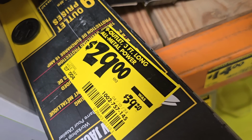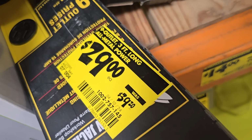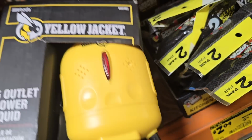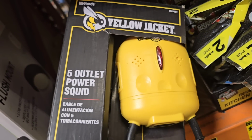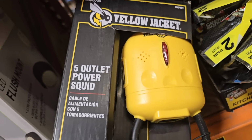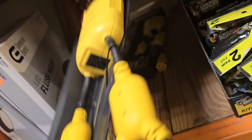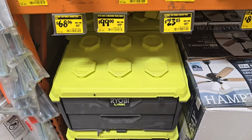This is the clearance section. There's a lot of the Yellow Jacket here on clearance, $29. And then check this one out. This was pretty nice. There's the Yellow Jacket power squid, 5 outlets. So pretty nice what they're doing with this. It's like for generators and stuff like that.